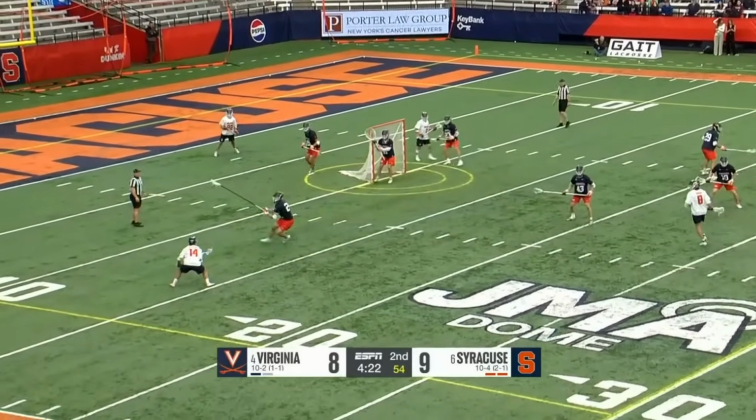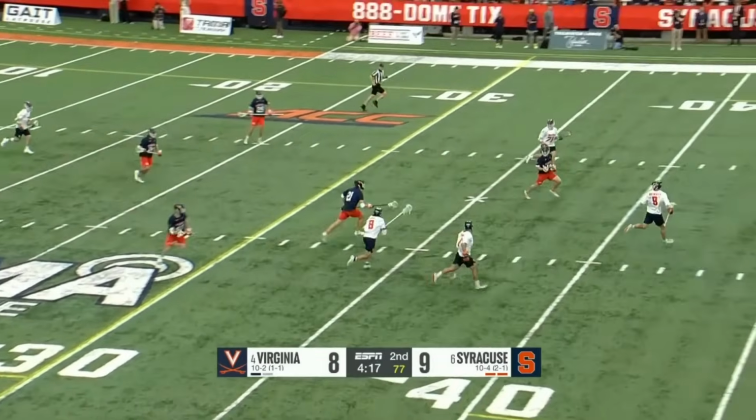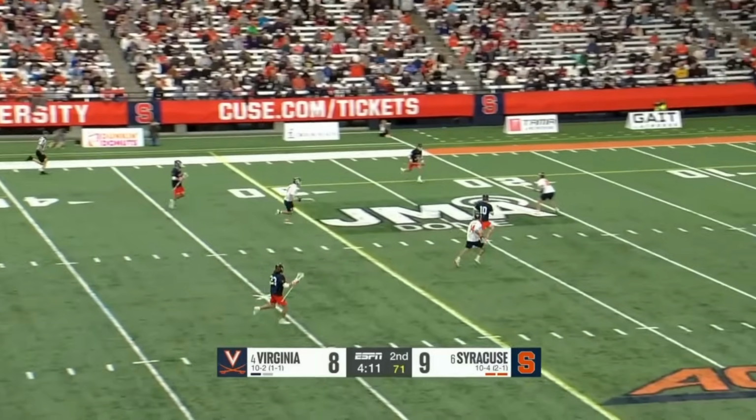And he has dragged Virginia back into this game. Syracuse had all the momentum. Schellenberger, 2 assists and a goal during this comeback. And that's not a typical turnover by Joey Spallina.